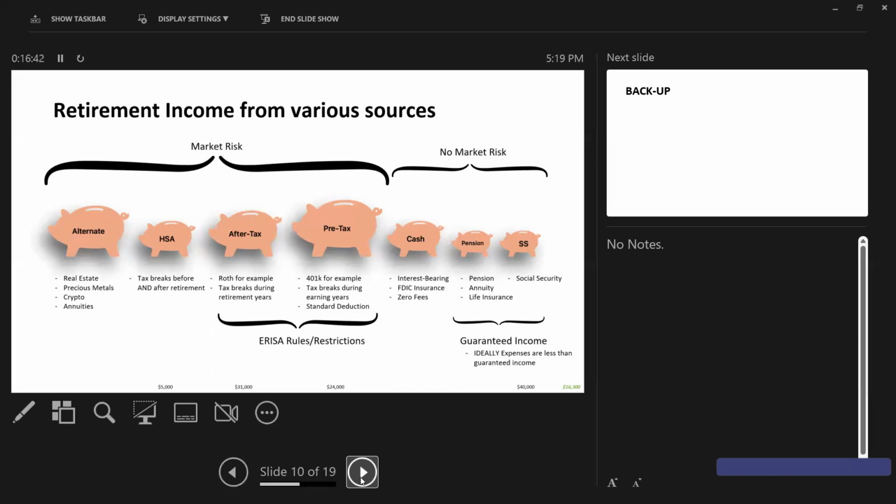And the amount you should have in there is custom for each person, on how safe you want to feel, your emergency needs, those kinds of things, your expenses. All right, let's say one more word about guaranteed income, the two on the right. And ideally, folks will be planning their lives so that in retirement, their expenses are as low as possible.